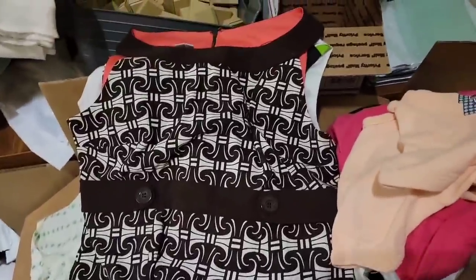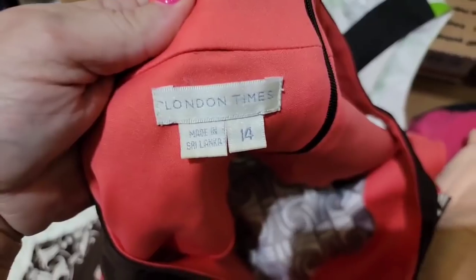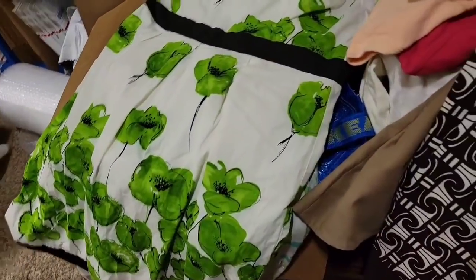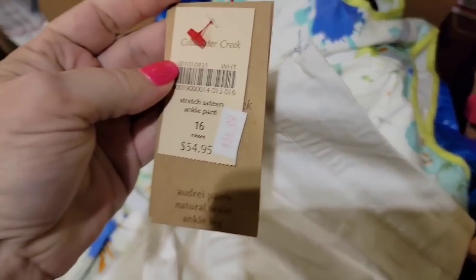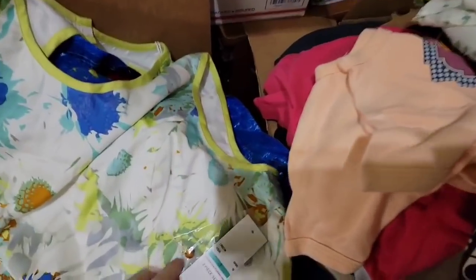These dresses were really nice, and again, only $1 each. This one is London Times. And if I get stuff listed, I am going to try and show you. There's a vintage Girl Scout shirt. Look at this dress. This is a beautiful dress for $1. This one is Clues Collections. Now, these pants are actually Coldwater Creek, and they are new with the tag. So they were originally $55, marked down to $35. I got them for $1.